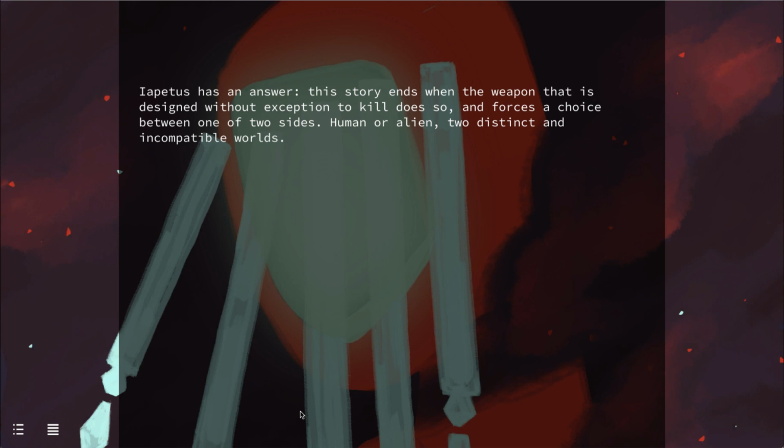Iapetus has an answer. The story ends when the weapon that is designed without exception to kill does so, and forces the choice between one of two sides. Human or alien, two distinct and incompatible worlds.